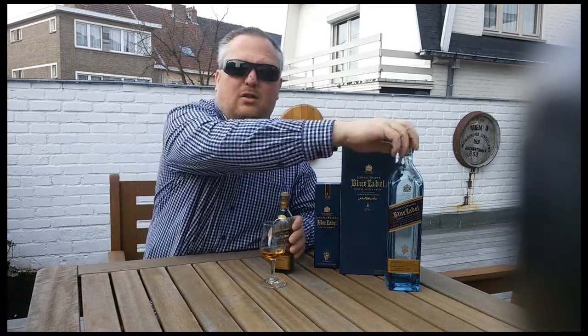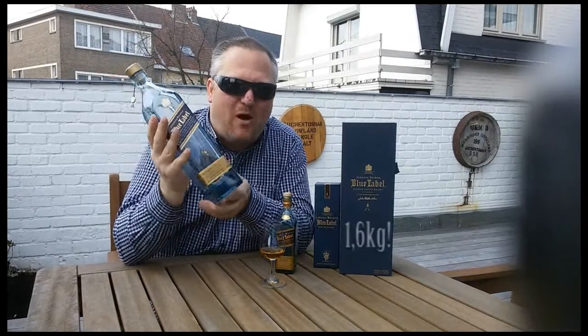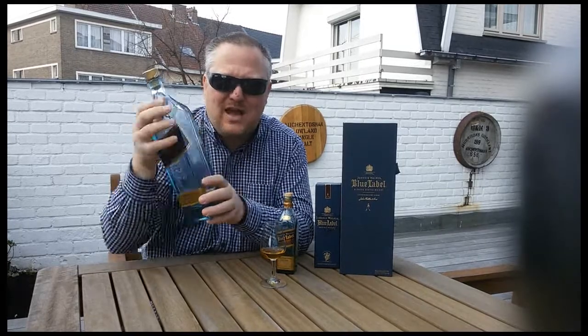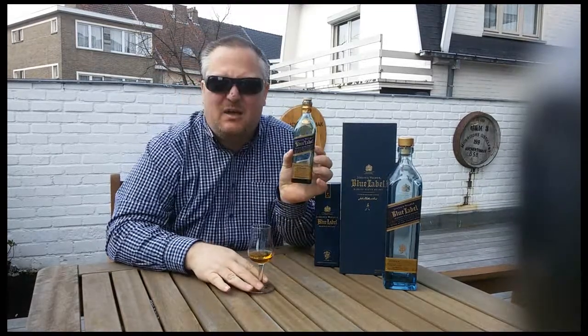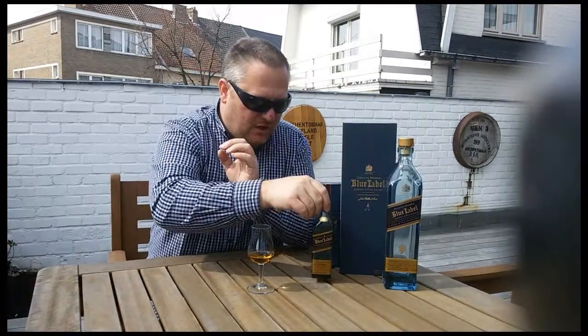And even the empty bottle of the Blue Label, it still weighs 1.6 kilograms. An empty bottle, 1.6 kilograms. Amazing. So, okay, Diageo has put a lot of effort into their packaging. And because this blend is so expensive, they also sell it in miniatures of 20 centiliters. So if you cannot afford or do not wish to spend 125 or more on a full bottle of the Blue Label, you can also buy a small one and give it a go. The small one is affordable.